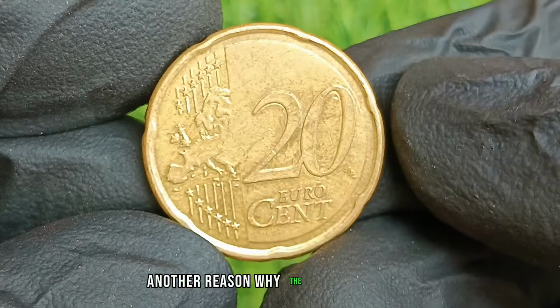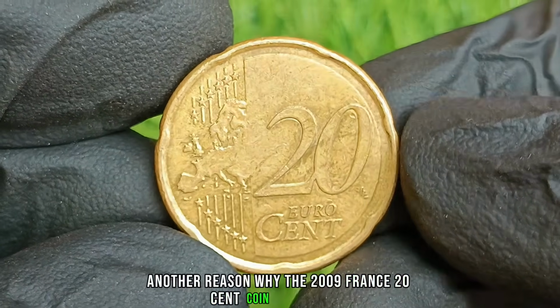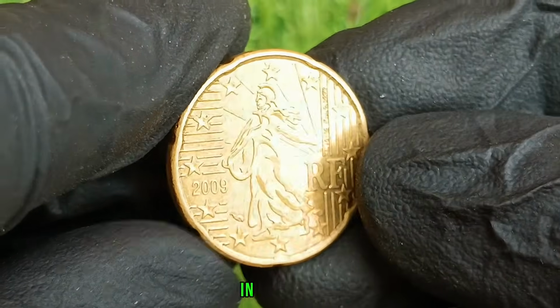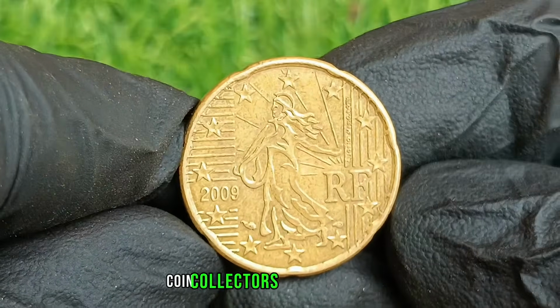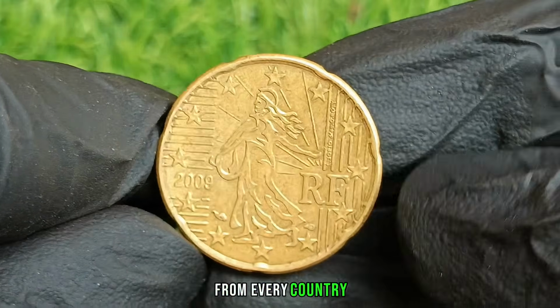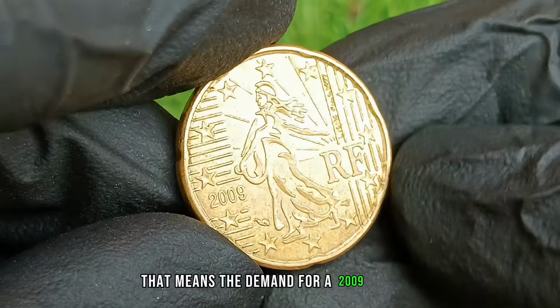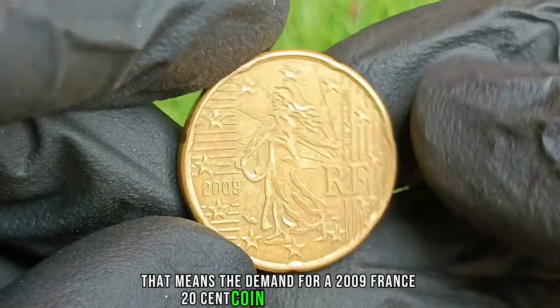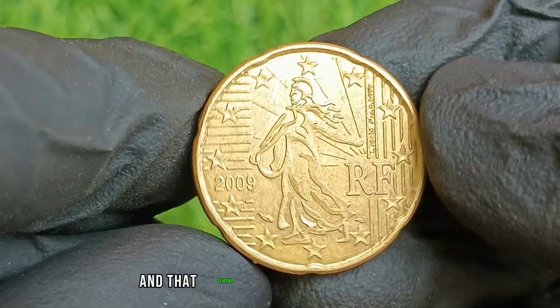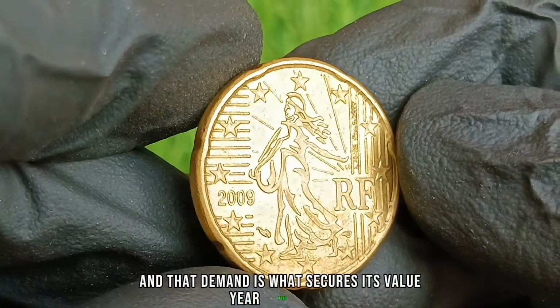Another reason why the 2009 France 20 € coin is valuable is because it is part of a broader series that people collect in full. Euro coin collectors often want every denomination for every year from every country. That means the demand for a 2009 France 20 € coin never disappears. Every serious Euro collector needs it, and that demand is what secures its value year after year.